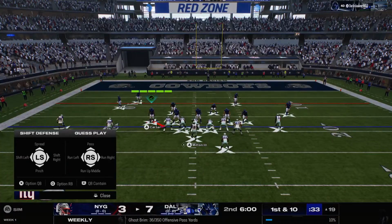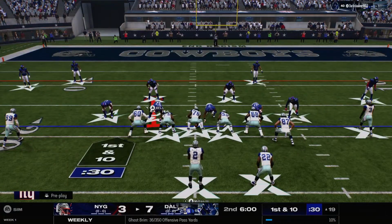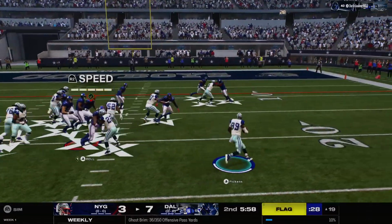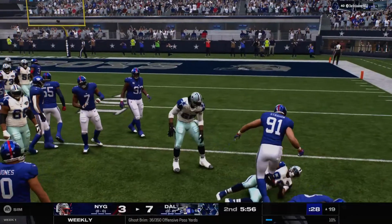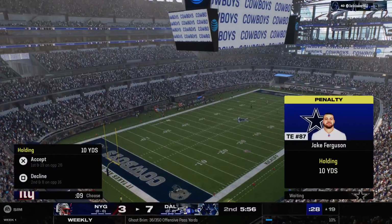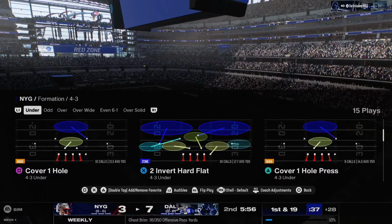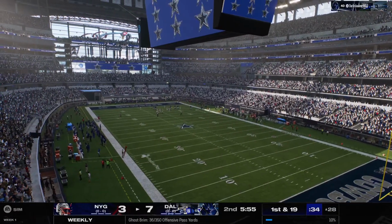Time for our 2nd quarter now. Let's see if the Cowboys can capitalize here in the red zone. Oh, he taps it quick to the receiver coming across here. Breaks the tackle, still going. And they bring him down, but there's a flag on the field. So now, partner, got to reevaluate what to do on this next snap because the holding call pushes him back quite a ways.